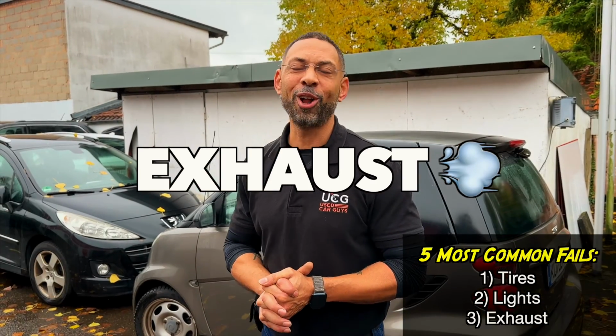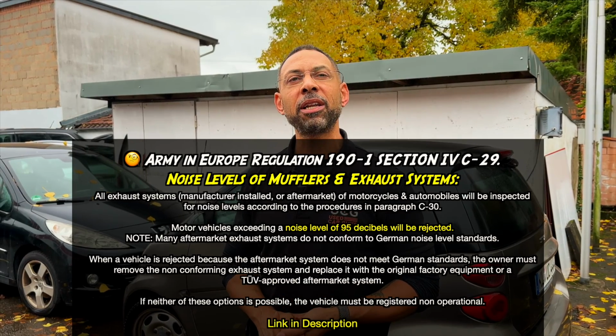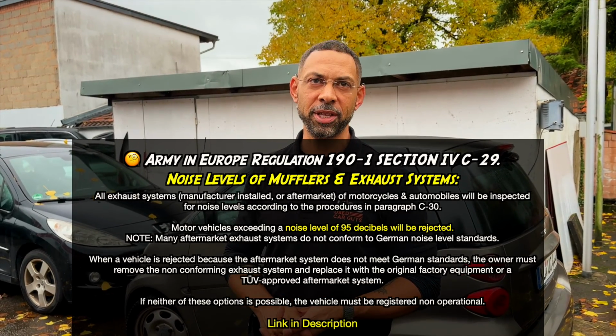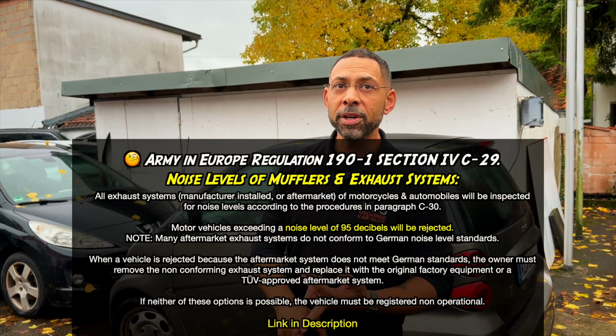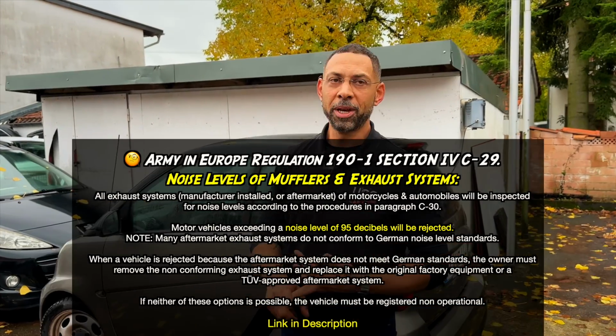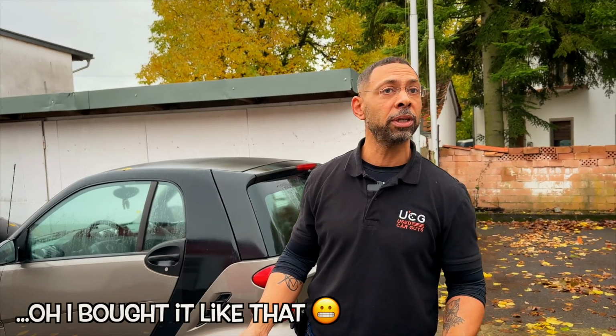Exhaust, the law here says the exhaust is not allowed to be louder than 95 decibels. Any exhaust louder than that can get you fined, can get the vehicle put in non-op, even if the vehicle was delivered to you like that. So if you go to a buddy and buy a Mustang with a sports exhaust and the police stops you and you tell the German police, oh, I bought it like that, no, that's not gonna fly, buddy, because they're gonna fine you, they're gonna re-inspect the vehicle, and unless you put it back in OE state, it's gonna stay where it's at.